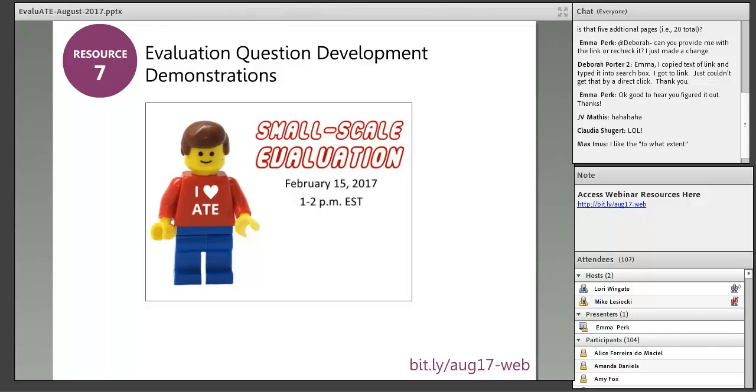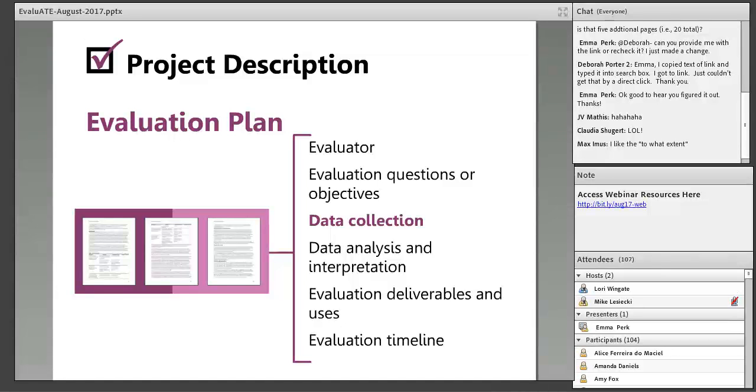So moving on to the next part of your evaluation section is data collection. So basically what information you need in order to address your evaluation questions and how you will get that information.